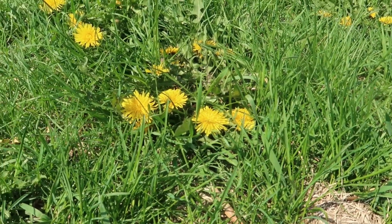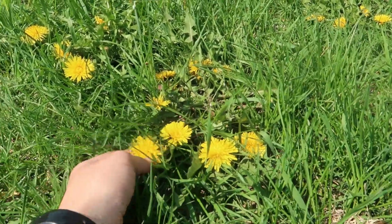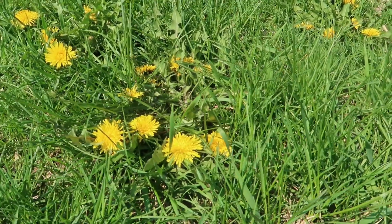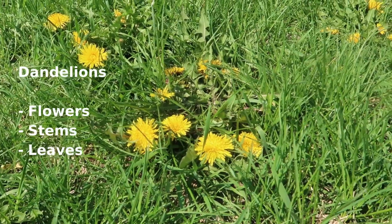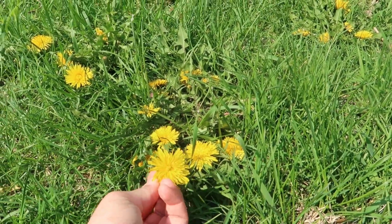So the first plant that I'm going to talk about here that I use and feed to them is dandelions. They can eat the flowers, the stems, and the leaves. It's all edible. It's also edible for humans, in case you were wondering, and it's nutritious and good for them. To harvest these, I just simply pluck them off and feed them to my rabbits.